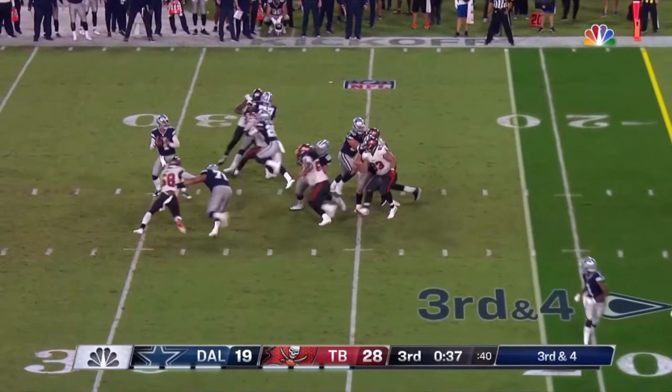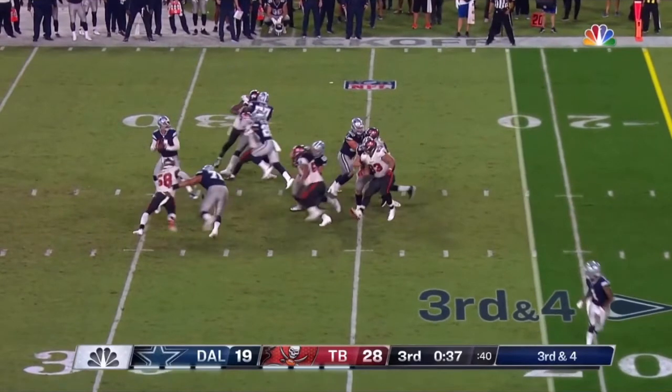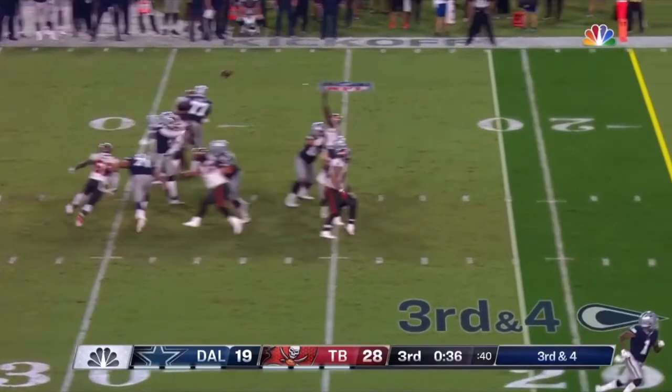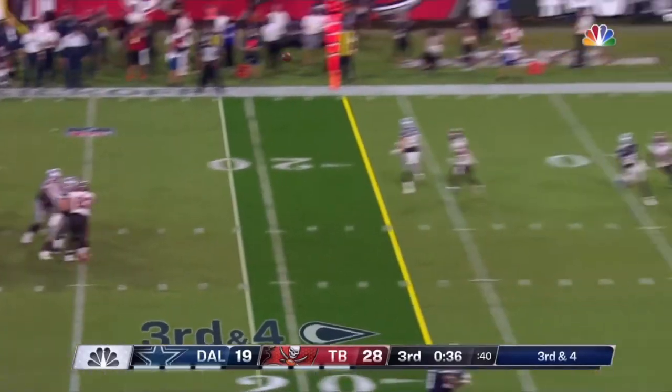And the Dallas offensive line, I don't think did a really, really good job. Dak was pressured for a lot of this game, but what I really saw from him is he was getting the ball out quickly and making the right decisions. And here, simply, he steps up in the pocket, gets the ball out quickly, and just look at this perfect throw here. Really, really good throw, leading Cooper to the outside.